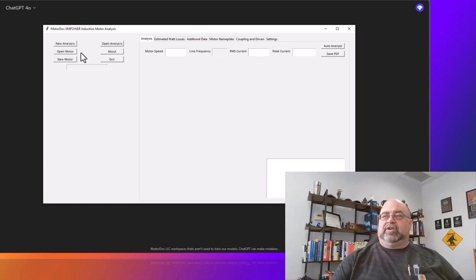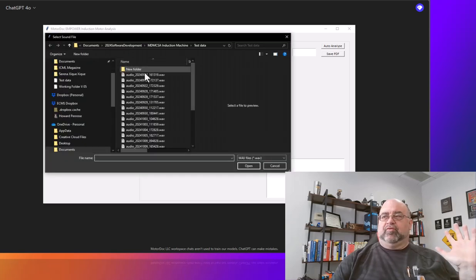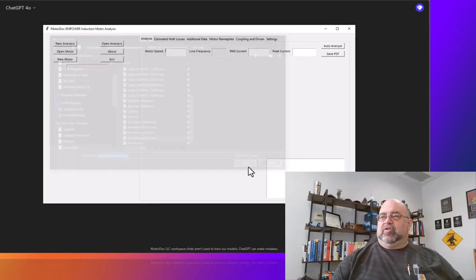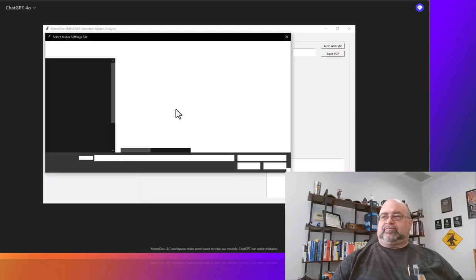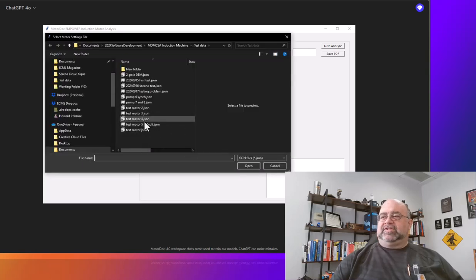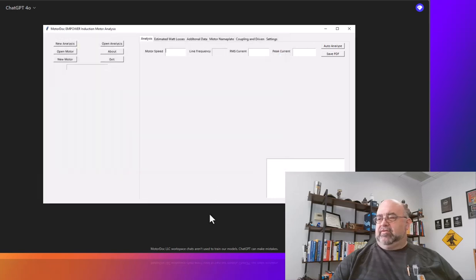So we're not going to do new analysis. Let's go ahead and open an existing set of data. This is a small motor in the other room. I'm not going to show you some of the other stuff, but let's take a look at this. This was from a few days back. So we're going to go ahead and open it. And this is the nameplate data.